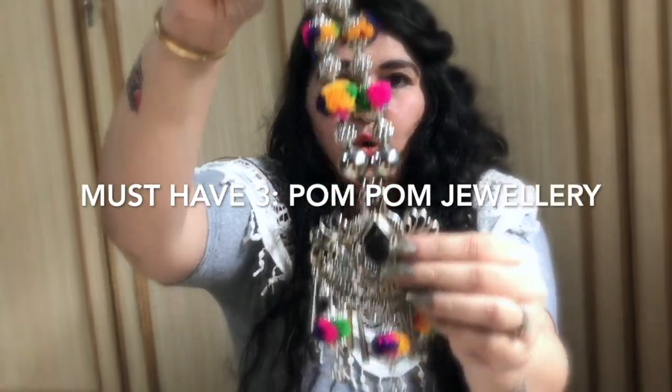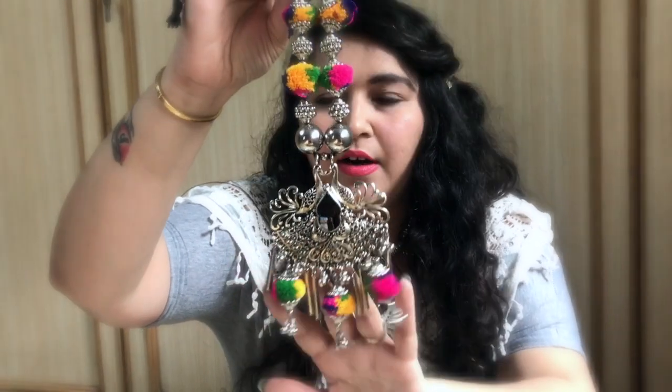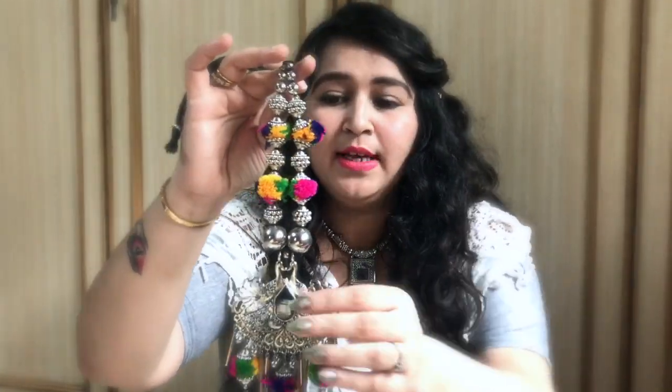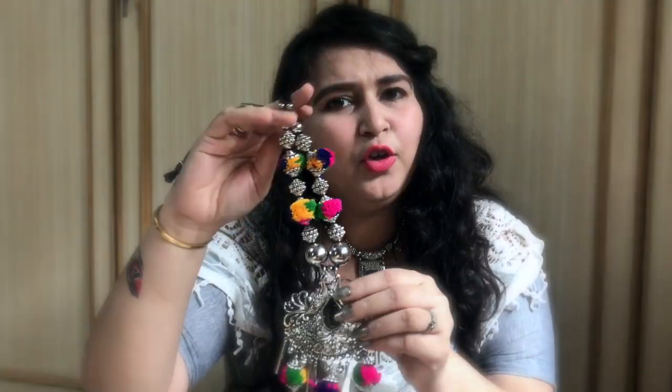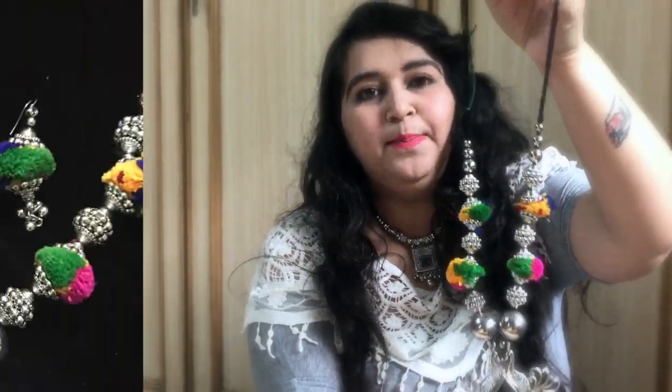The third must have is pom-pom. As you know, pom-poms have been in trend for the last year already, and you see them everywhere: in dresses, in tops, in kurtas, in kolhapuris, everywhere. So they are also a must have in jewelry, because they look very colorful and they go well with any kind of outfit. So I have this very chunky piece in silver.